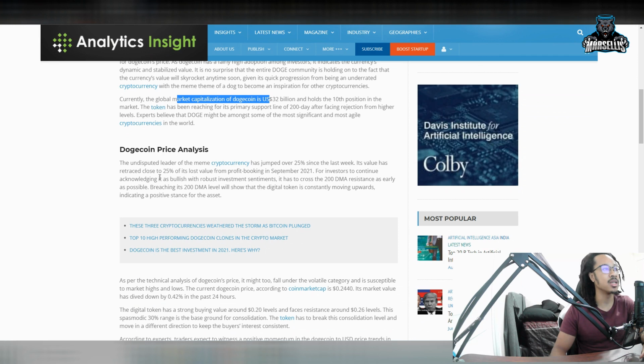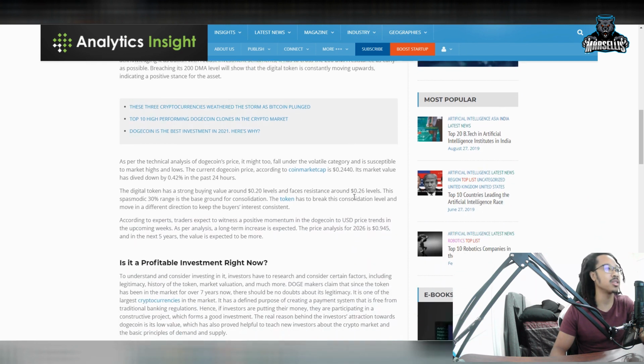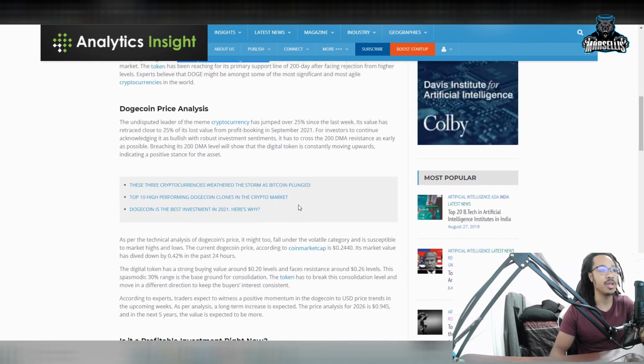So, Dogecoin price analysis. The undisputed leader of the crypto memes is Dogecoin. Crypto memes, Dogecoin is literally the top of all of them. Now over here, you can see for investors to continue acknowledging it as bullish with robust investment sentiment, it has to cross the 200 DMA resistance as early as possible. Breaching its 200 DMA level will show that the original digital token is constantly moving towards a positive stance for the asset. So we have to pass that 200-day DMA.